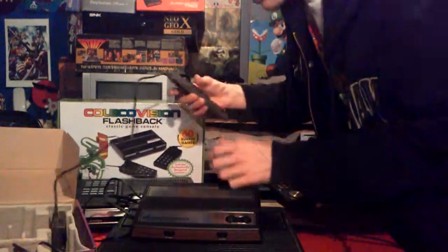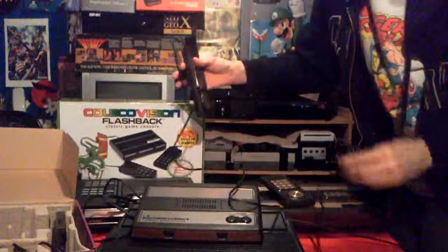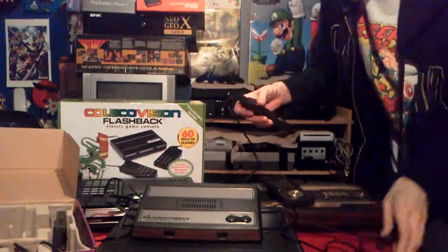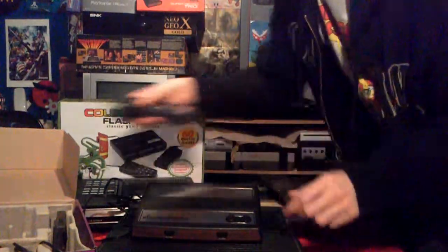I like these. Unfortunately, even though it's a standard 9-pin connector, I don't think we'll be able to use these controllers on those systems. It's not built in to work like that, unfortunately. So that's the Intellivision.